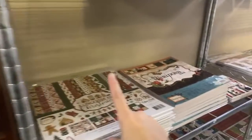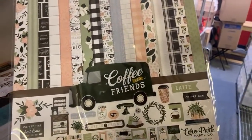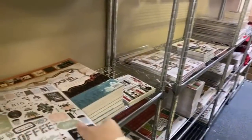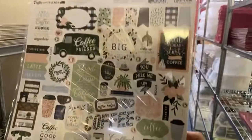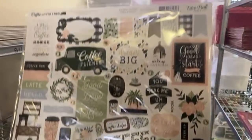Paper. Look what came back. Gingerbread Christmas is here. You'll want to get that at 25% off. This is brand new. You've not even seen it till this moment. This is Coffee and Friends. Let's look at the back of it. That's what y'all want to see. Look how cute this is. Coffee. Where's my coffee friend? My coffee fans? All right, that'll be 25% off on Friday.